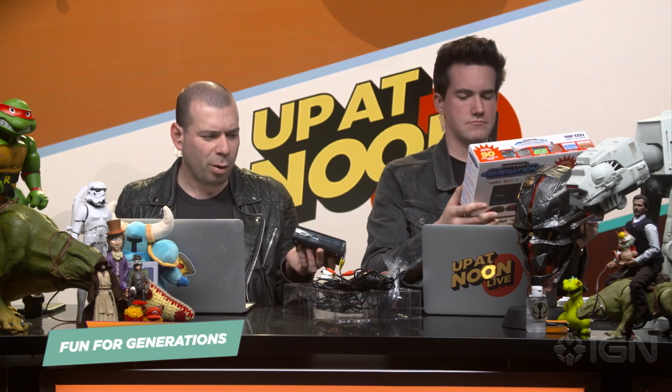The NES Mini doesn't let you upload new games to it. You can't connect it to the internet. You can't put anything new on it. But this one, because it has a card slot, lets you actually put saves on it, lets you upload and download saves. So presumably, you'll be able to hack this thing and put ROMs on it, which is really awesome.